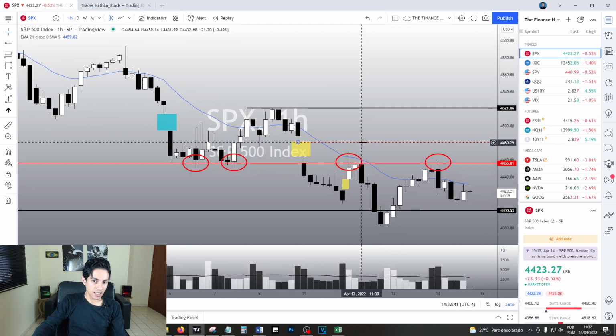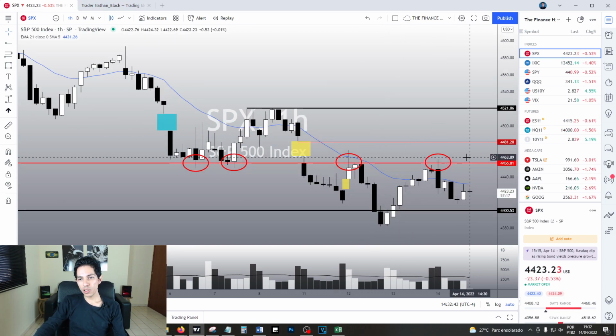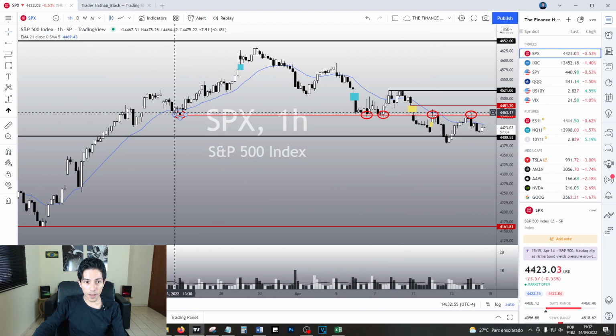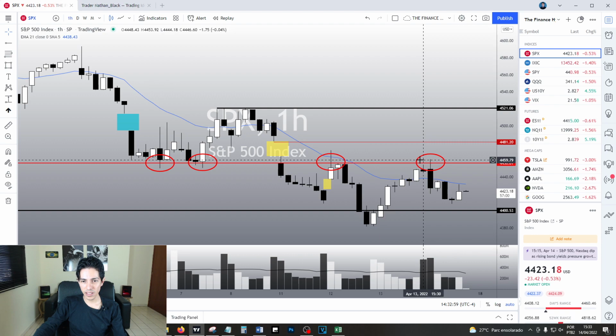Guys, the S&P has a crystal clear resistance at 44.56, okay? It seems it is a very annoying price level. It worked as a support level twice and as a resistance level twice in the past. I'm so sorry, 3 times as a support level in the past, 2 times as a resistance level recently. So right now, it feels to me we must break 44.56.